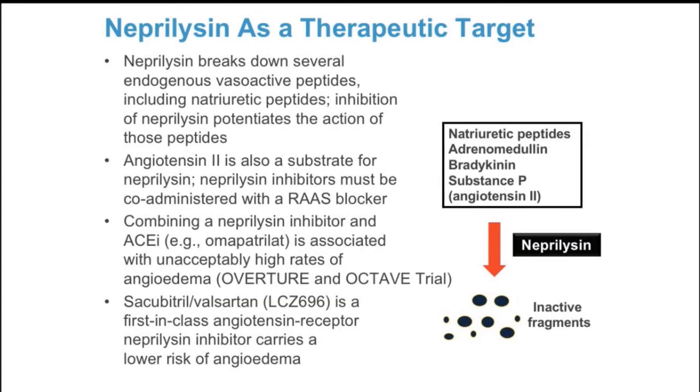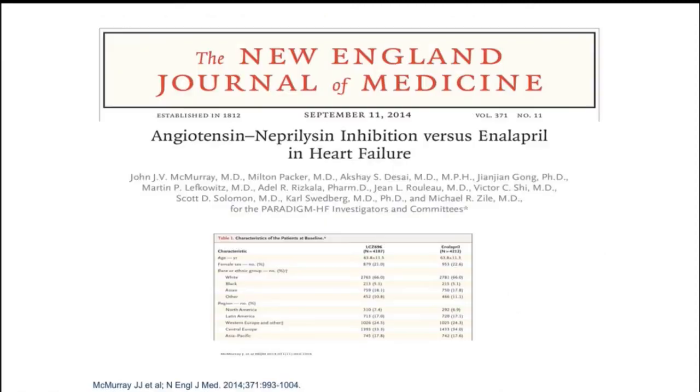So neprilysin breaks down several endogenous vasoactive peptides, including natriuretic peptides. Inhibition of neprilysin potentiates the action of these peptides. Angiotensin II is also a substrate for neprilysin, so when you inhibit it, you have an increase in angiotensin II, so you have to combine it with a RAS blocker. There was a problem both in OVERTURE and OCTAVE with angioedema, so we give it with valsartan as a first-in-class ARB neprilysin inhibitor with a lower risk of angioedema. And this was published in 2014, and this is the PARADIGM trial.